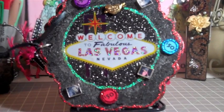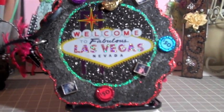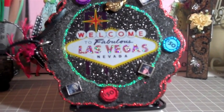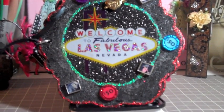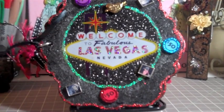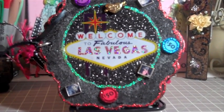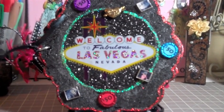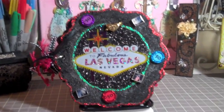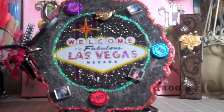She's just so good to me, and we're friends on Facebook, so she saw all my hundreds of pictures. I actually didn't post the last day yet, and I have like hundreds of pictures in there. And so when it was my birthday, she gave me this rack, and it included all these yummy Las Vegas buttons and embellishments and stickers. So most of my mini basically comes from Paula. So thank you, Paula.